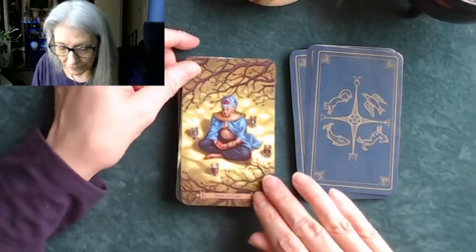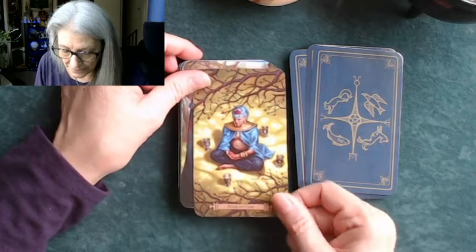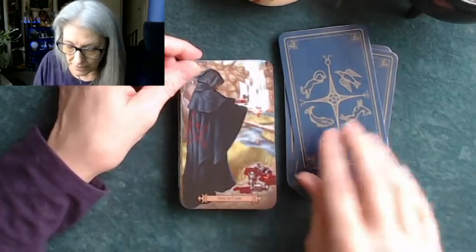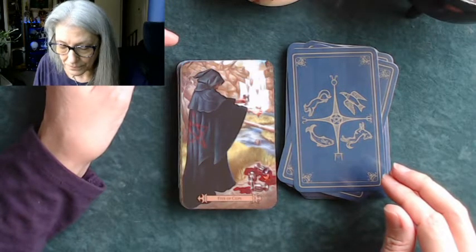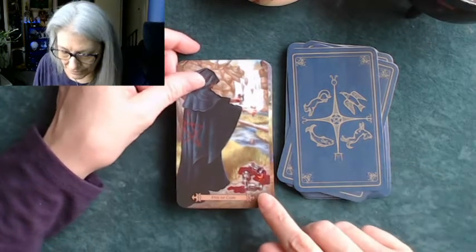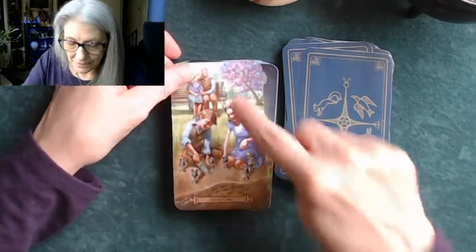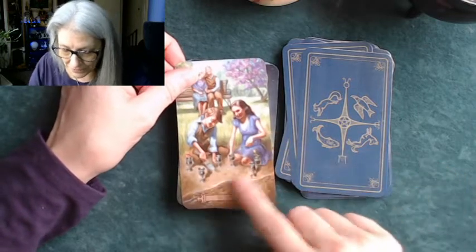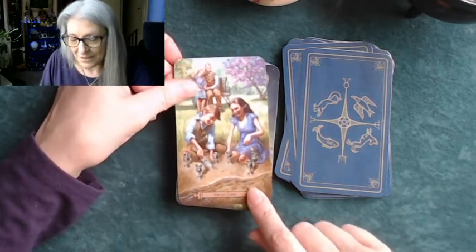The 4. We've got the sign of the crab on his head. We've got an Egyptian vibe there. And the 5 of Cups. Ooh. He's holding the 2, and there are 3 spilled. The 6. The old couple sitting looking, and the young kids playing in the sand and filling the cups. They're planting flowers in the cups.